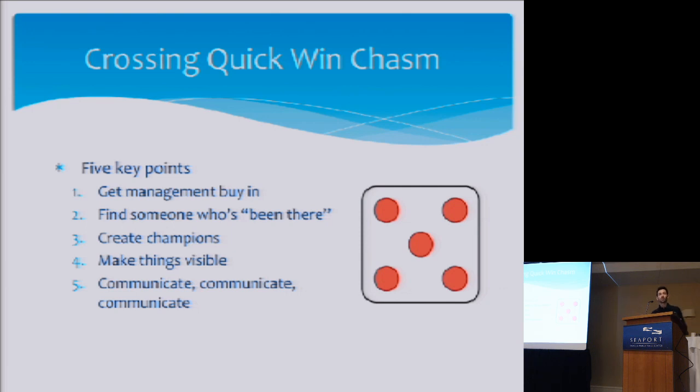Show the pipeline while it's running. Show the things that break. Show the things that you're fixing. Make it clear that you're working on this. That gives people the confidence that they can understand what's going on and relate to it. Yeah, and communicate. That's how you get buy-in. Tell the story. Show people what's going on.